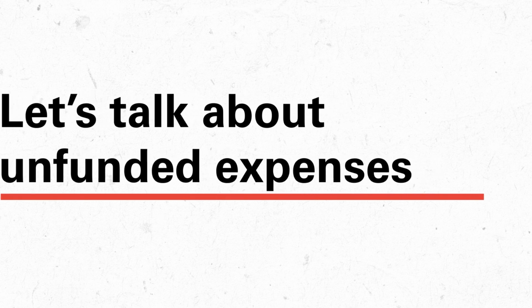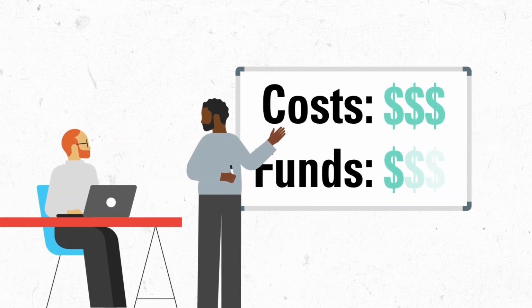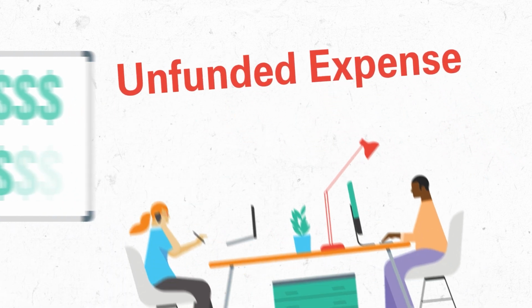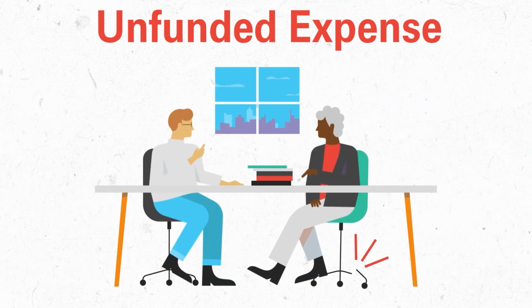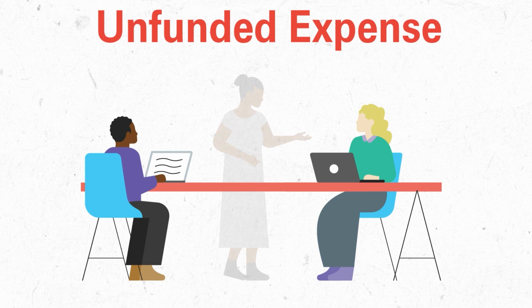Let's talk about unfunded expenses. When your nonprofit should do something that costs money but doesn't have money to cover it, that's an unfunded expense. Unfunded expenses means you use outdated software because you don't have money to upgrade, sit in broken chairs because you don't have money for new ones, and you work without a needed staff member because, well, you get the point.